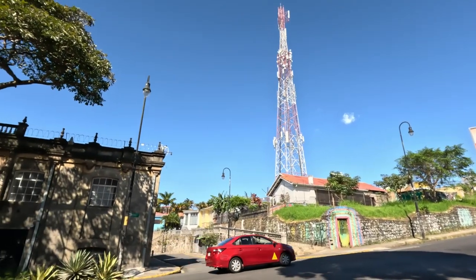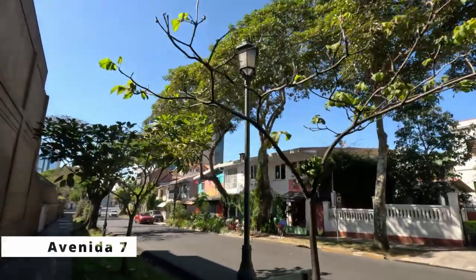All right, so as you're walking around San Jose, a great spot to come to is Avenida 7 or 7th Street, particularly this building behind me. And there's a little history lesson going on with that. This neighborhood and this building, please tell us, Mr. Edwin.